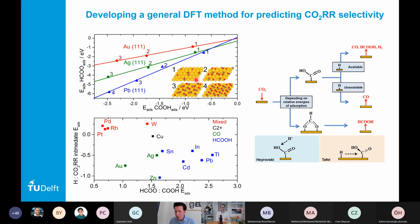So here you can see the insert of this graph. You see the surface, and you can see three different modes of surface coverage, ranging from low surface coverage to high surface coverage. And what he did is basically trying to calculate the energies of adsorption of these intermediates as a function of the surface coverage. And he found out that it scales quite linearly with the surface coverage itself. And the slope of this line was very characteristic for the selectivity of the material.